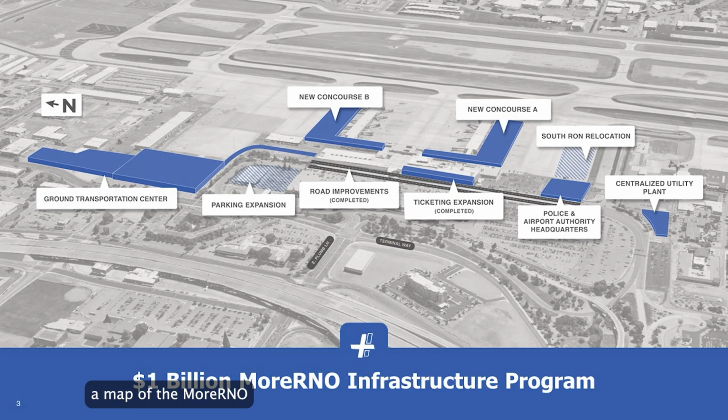For your reference, here's a map of the MoreRNO infrastructure program. Front and center, we have the new Gen A&B Concourses, but starting at the left, that is geographical north, we have the Ground Transportation Center and the parking expansion that will come from it. Just south of that, we have the loop road improvements and the ticketing expansion hall that were completed. And then just south of that, we have the Police and Authority Airport headquarters and the centralized utility plant, otherwise known as the CUP. So we're going to dive into those right now.